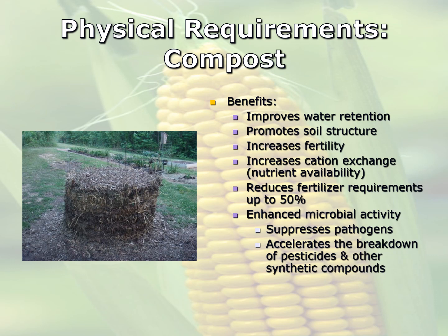Other things that you can do to improve your soil is compost, compost, compost. Plants love it. It's a great thing to have. If you've got it, definitely apply it. It will improve your water retention, promote your soil structure, increase fertility, and increase your cation exchange capacity, which is basically the amount of nutrients that your soil can hold that is available to your plants. So if you can increase that capacity, the plants are going to have more access to nutrients.